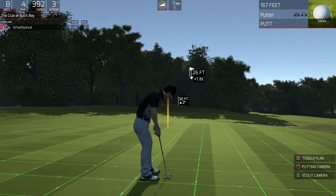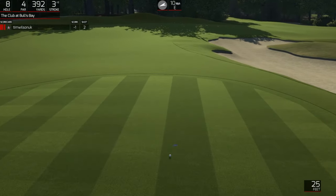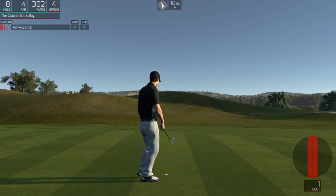Uphill 26 feet. I've been coming up a little shy on these. Not a little shy, but I've been coming up low. And again, I'm lower than the hole, so I'm not quite allowing enough. They're not far off, but that picks up a par.